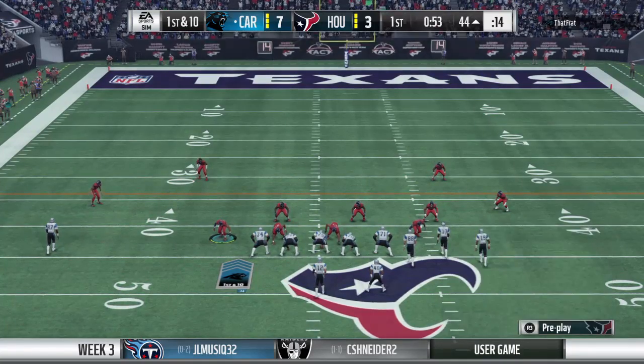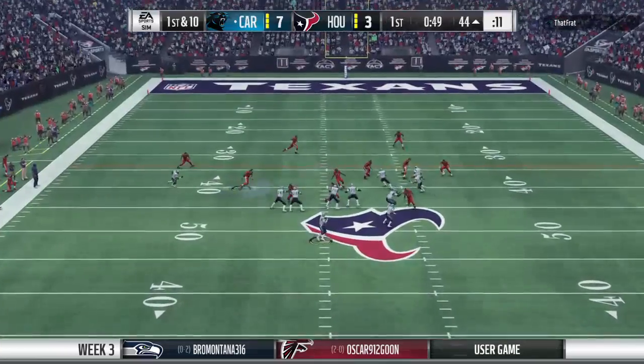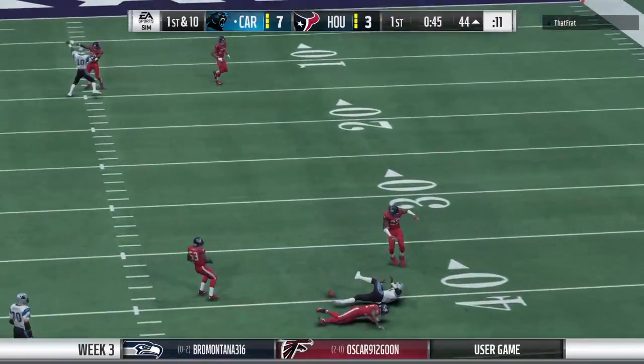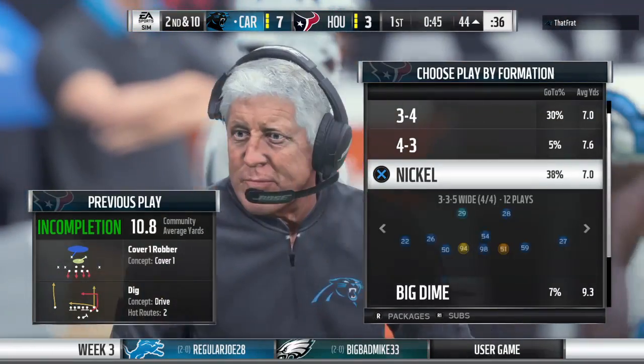Now let's go. Green 39. All right, now lucky 56. They'll look to throw now on first down. He couldn't quite hold it. Got hit. Ball pops out, incomplete.